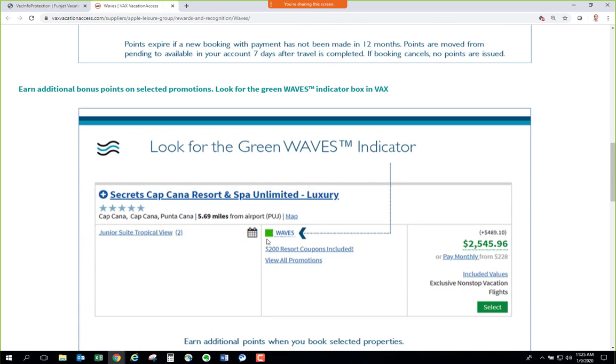You'll always know if you're getting extra points because there is going to be a label with a green box. And that green box next to each available room category is saying, hey, not only are you going to get points for every $30 here, you're also going to get an extra number of points because maybe Secrets is the hotel of the month, or maybe Ryu is the hotel of the month, and they're going to be giving some more points than your average bear.